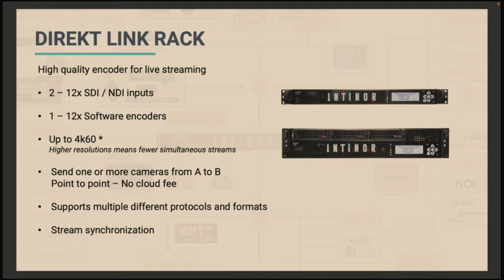Everything we do, even though it's in hardware, is software. So we are doing software-based encoding, and everything is built on software options. Therefore, the CPU of each unit determines how much you can put in it. The main focus for this product is to send one or more cameras from A to B. It's point to point, so there's no cloud in between, no cloud fees, no extra operational fees, nothing like that. Our units support multiple different protocols and formats. We will discuss this later on, and also stream sync, which we will also look closer at.